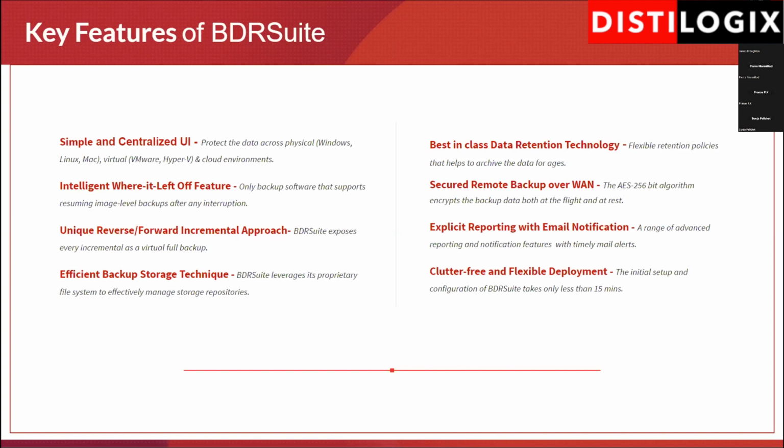And an efficient storage management technique because of our proprietary file system, which I just mentioned. In this file system, we compress the data, we encrypt the data, and moreover we flag some of the redundant copies and remove those. It is not exactly deduplication, but somewhat related to it on a software basis. Okay, and we have best-in-class retention technologies. You have both time-based or version-based retention, as well as the grandfather, father, son methodology of retention to archive your data for a longer period of time.